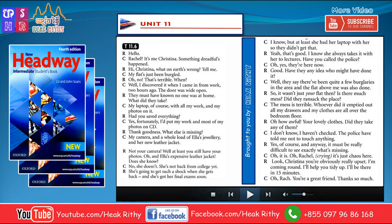I don't know. I haven't checked. The police have told me not to touch anything. Yes, of course. And anyway, it must be really difficult to see exactly what's missing. Oh, it is. Oh, Rachel, it's just chaos here. Look, Christina, you're obviously really upset. I'm coming round. I'll help you tidy up. I'll be there in 15 minutes. Oh, Rach, you're a great friend. Thanks so much.